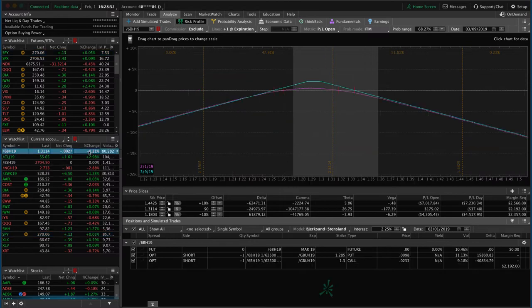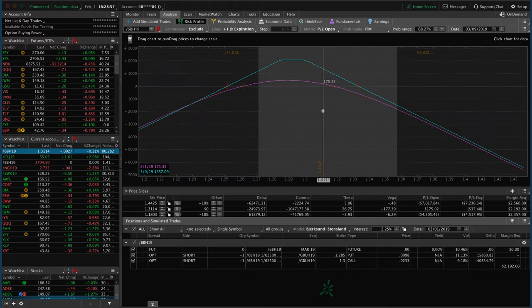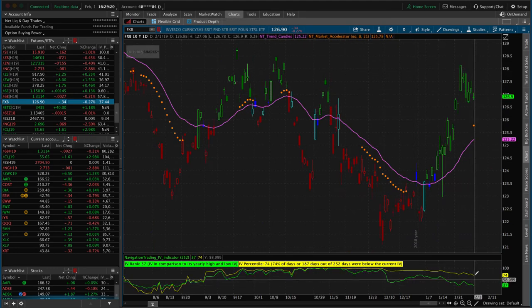Let's take a look at some of these other positions, starting with /6B, the British pound. We've got this adjusted strangle on here, which we've got a little bit of profit on overall, even after the adjustment. If we get a little bit of down movement and some more implied volatility contraction, we will be good to go on that one. And let's take a look at FXB, which is the corresponding ETF, and take a look at where that implied volatility is now. Because if it does continue higher, implied volatility is still nice and high. So we'll most likely add to that one if we get a bounce higher. Like I said, if we get a bounce lower, we'll book that profit and close it out for a winner.